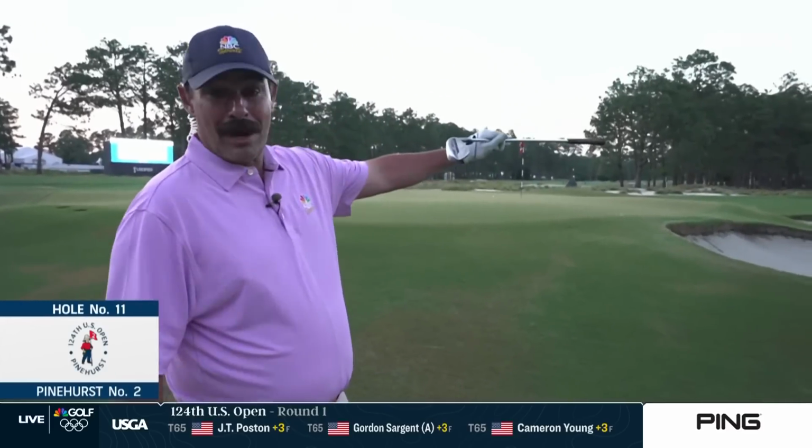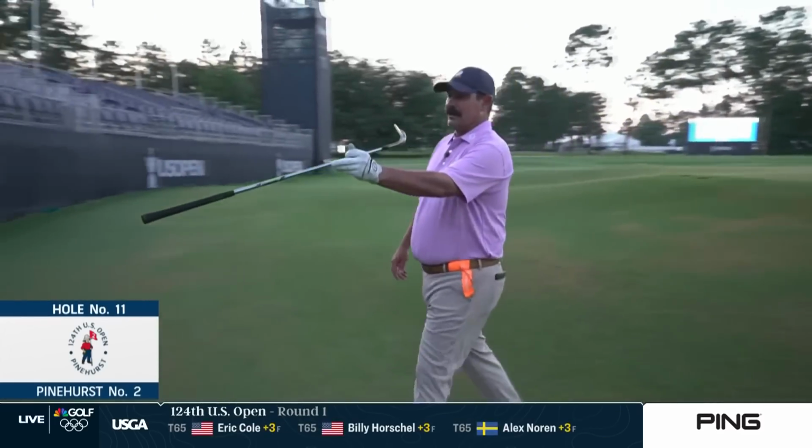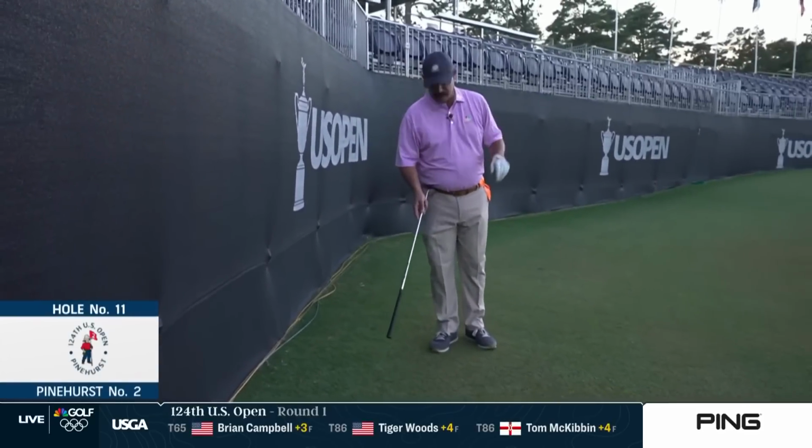I was also walking with featured groups today for Peacock. I had Tiger Woods, Will Zalatoris, and Matt Fitzpatrick. Matt was in the right wiregrass off the tee, landed it on the back edge of the green. It raced over into right on the edge of the grandstand, right about here, which is the hardest shot on this golf course around the greens to this whole location.